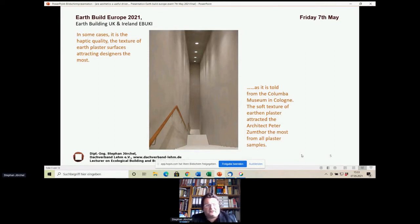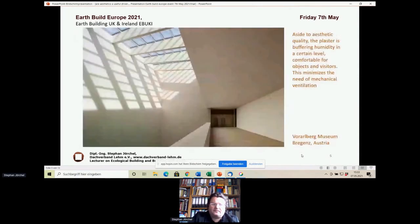It just was a decision because of this haptic quality of the texture. And even that can work to get an open door or to get introduced into the market. So it's not only that it must be obvious, like the rammed earth technique, it can also be another kind, like this short story is telling.